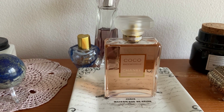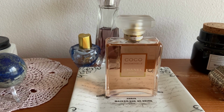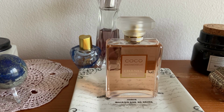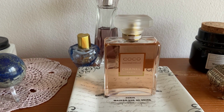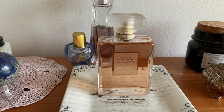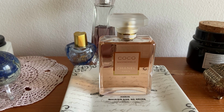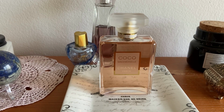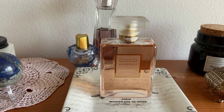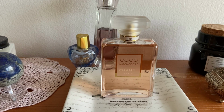And the sillage is also great for at least 4 to 5 hours, and then it becomes more of a skin scent. But you do get whiffs of it throughout the day, especially if you move and even if you sweat. So what I wanted to say is that even though this is a new batch, and even though lots of people complain about the performance of this fragrance, I can only speak for myself, and on me, this performs excellently. So yes, I do recommend it. Even if you want to buy the new version, I think it still smells amazing.